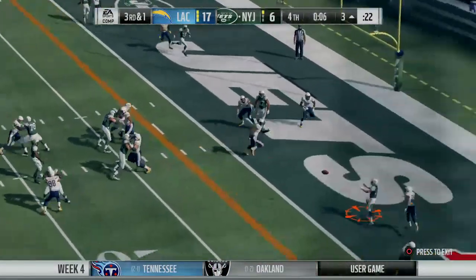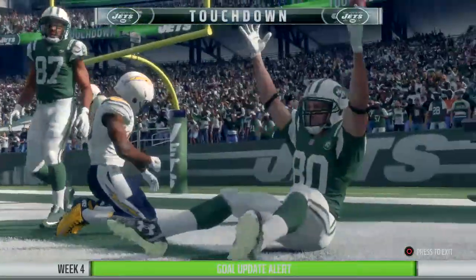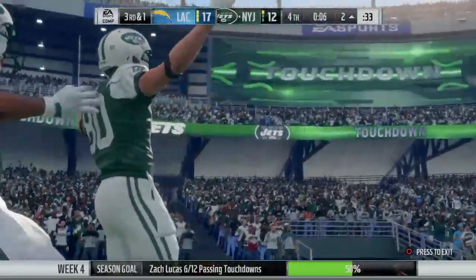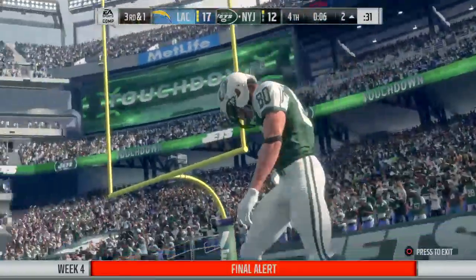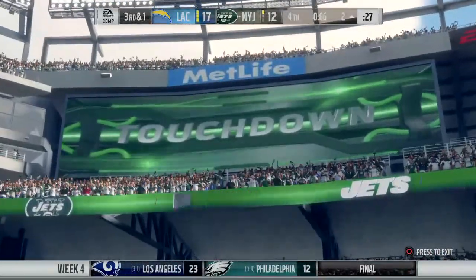From the gun on 3rd down, Lucas. And it's caught. He's got it for a late touchdown. But probably a little too late. It would take a miracle of epic proportions if they're going to pull this one off. I'm not sure win-win is the proper term here, but it certainly felt like it. They got the touchdown they needed.